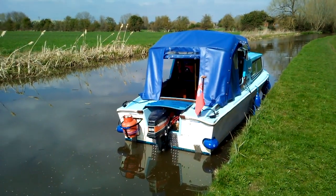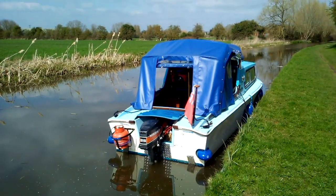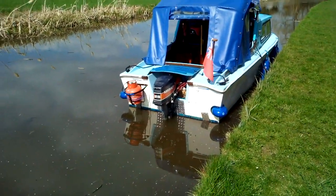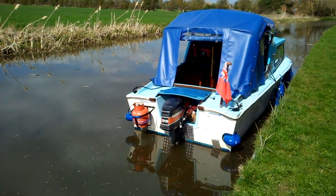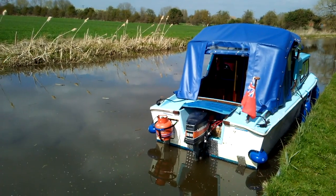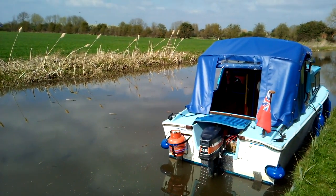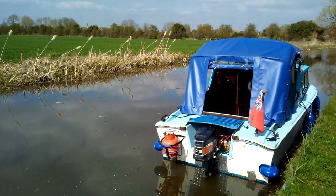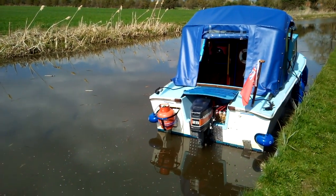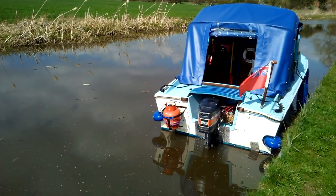Okay, so I managed to moor up just before Bridge 5 on the Trent and Mersey, and been able to put the basket on the back of the boat, bolted it through, and it now has this spare Calor Gas propane cylinder sitting proudly in it, and I hope that will solve the problem of storage of spare gas cylinder.